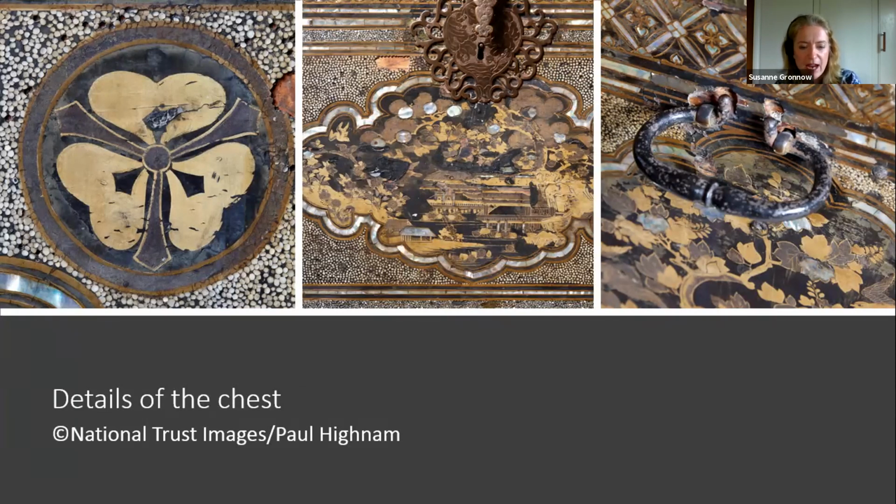This chest was a rare and luxurious object and would have been a powerful status symbol for Middleton. And you can almost picture Thomas Middleton inviting guests into the castle and impressing them with this exotic and beautiful piece of furniture from across the other side of the world. And I do wonder how it would have been received by any of the local Welsh population who might have been lucky enough to have seen it in the 17th century.